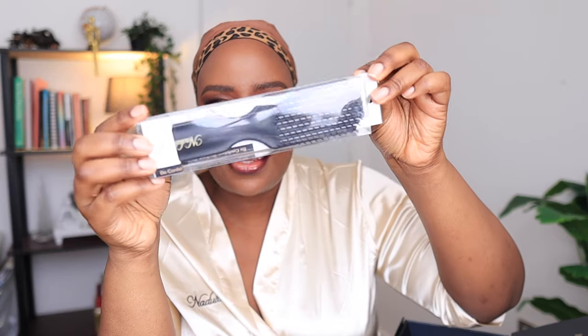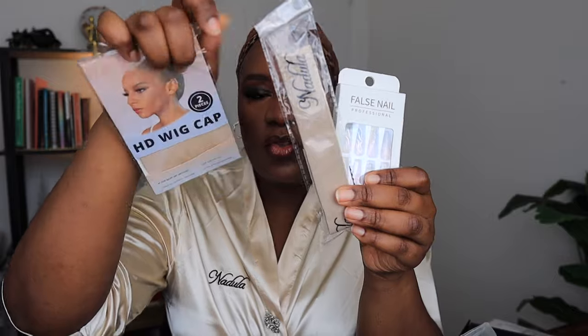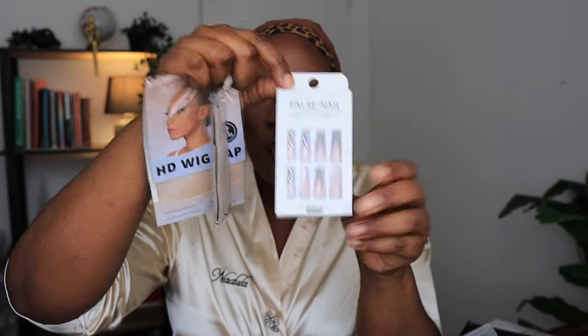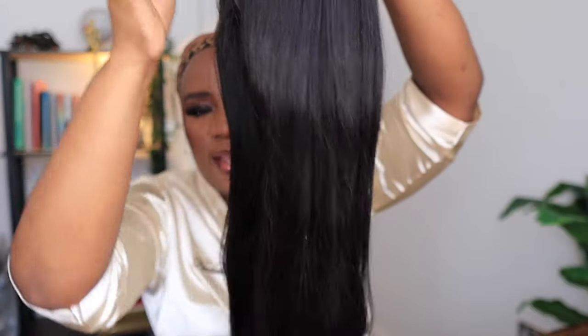Wow, so inside the box you get this hairbrush. Nice, I like it. This one's going to be inside my purse, but it's a really nice brush. Inside this you have your HD wig cap, then you also have the edge band and some press-on nails. So this is the wig. This wig is quite long. It's 24 inches and it is a straight wig. So that's the wig. I like it.